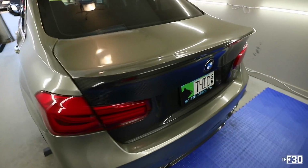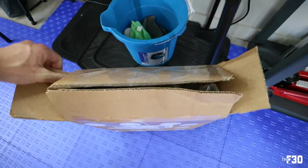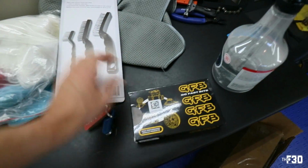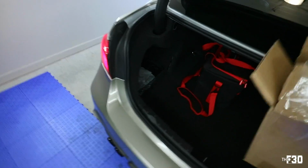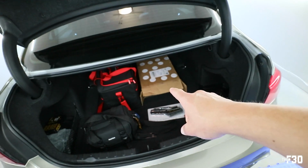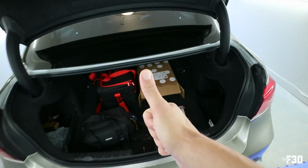Looking good. All right, so here are the M Sport control arms. Gonna bring those, camera stuff, go fast bits, diverter valve. I think that's everything we need. Camera bag, detail stuff, M Sport control arms, wire brushes, camera stuff, diverter valve. Good.